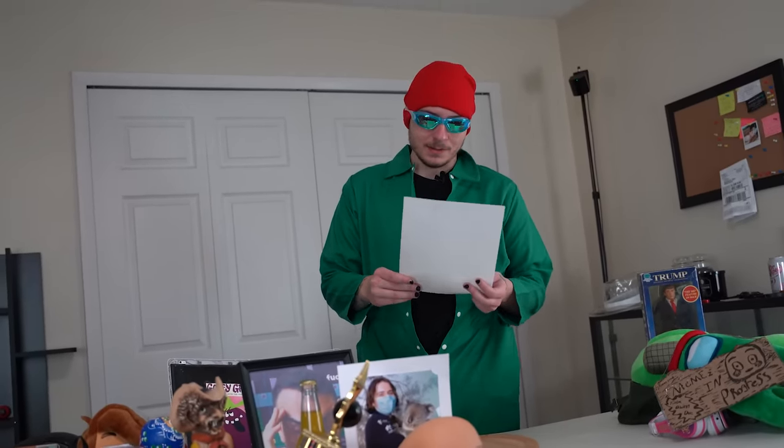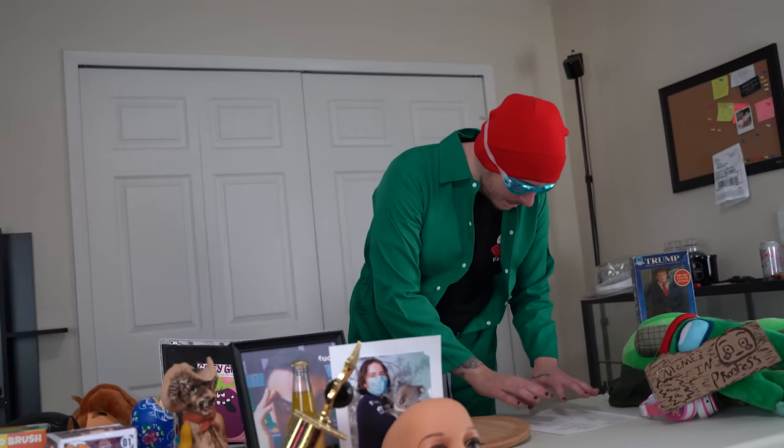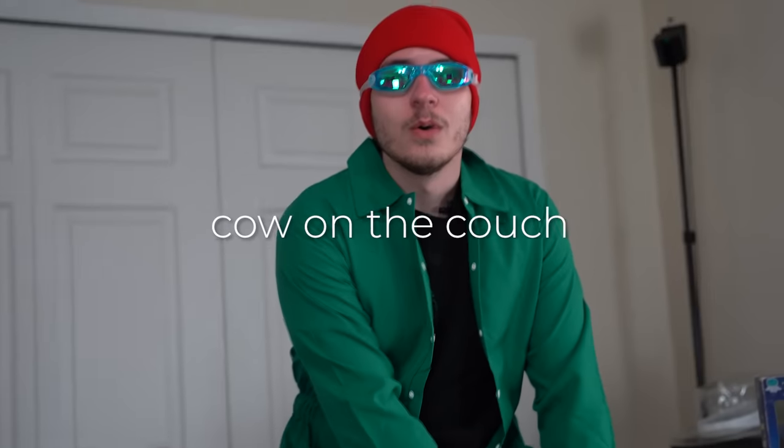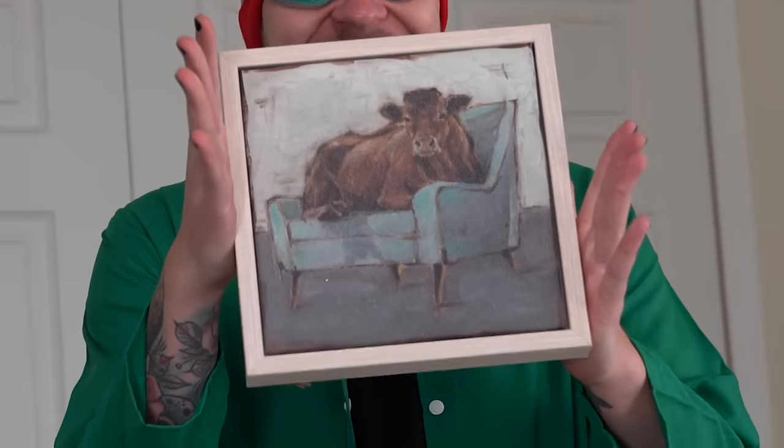And that concludes the items that we have here, but we have a couple of extra items here. The art gallery section of this tour of my shelf. We have 4 items, starting with cow on the couch. This is a cow on the couch. I acquired this piece at an auction at Walmart in aisle 13 for $9 because it was on sale.